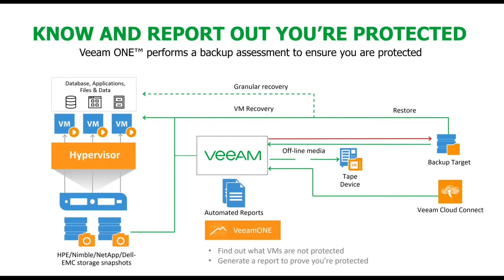Now, we talked about SureBackup and all that good stuff, but this kind of leads me into the monitoring and analytics side, right? So we need to know at a very high level. This is what's called Veeam ONE. Veeam ONE is going to be able to find out all this kind of information. It's going to find out what VMs are protected and actually generate a report. It's actually going to do a lot more than that.